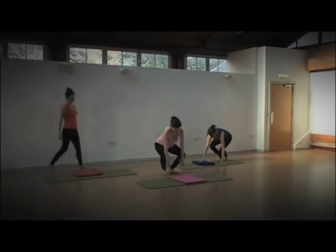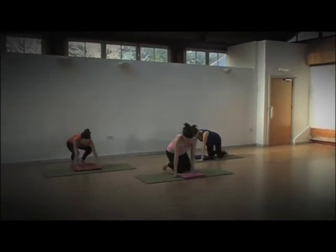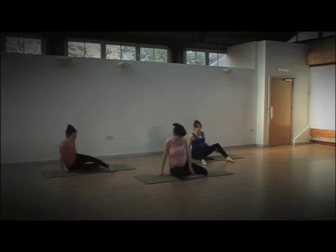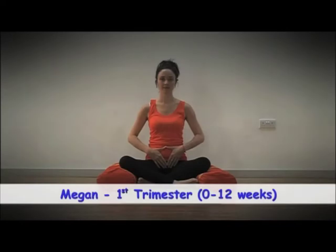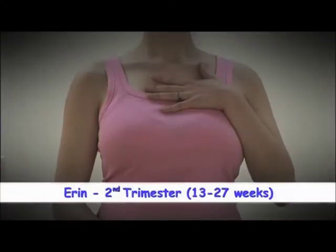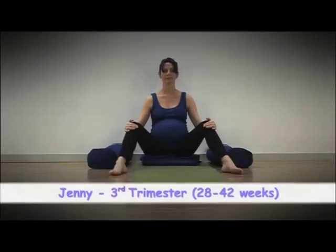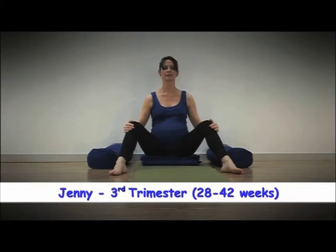As you watch, you'll see there are 3 students in this class, and it's best to follow the woman who best matches your stage of pregnancy. You'll see that there is Megan, who is in her first trimester, and Erin in her second trimester, and then there is Jenny in her third trimester.